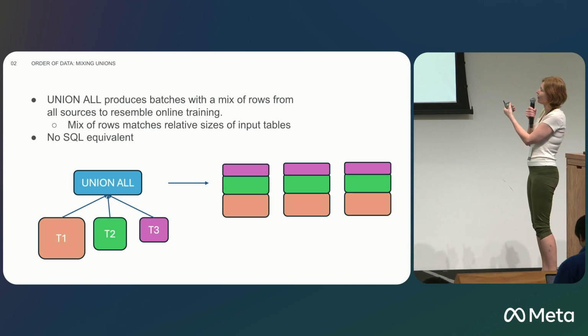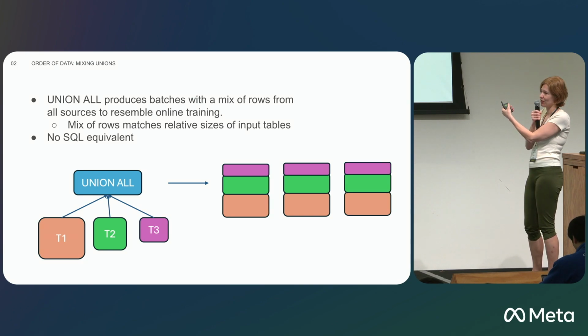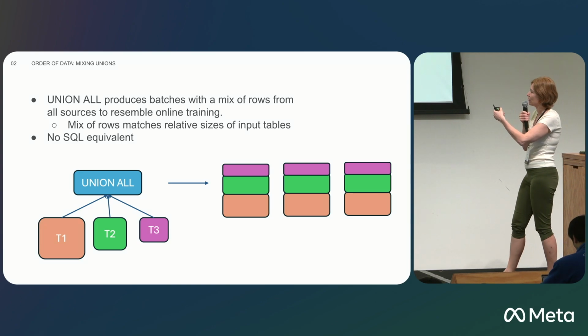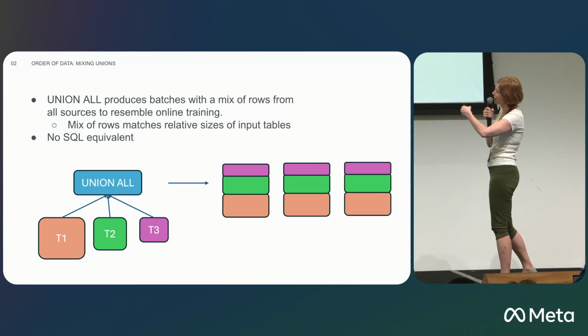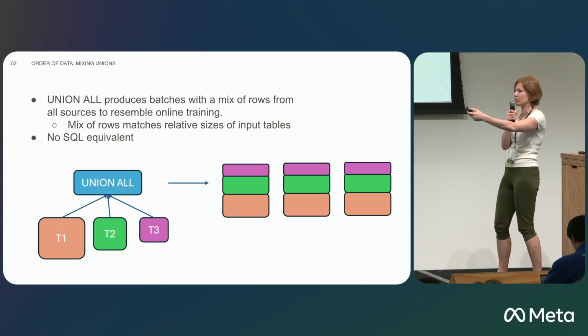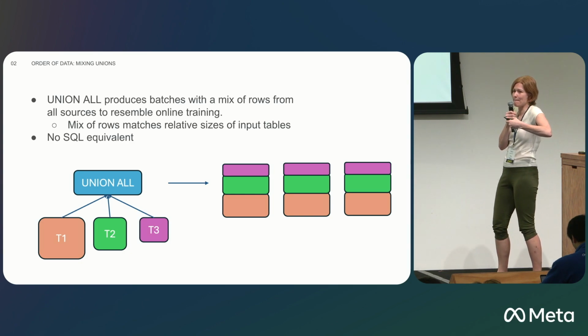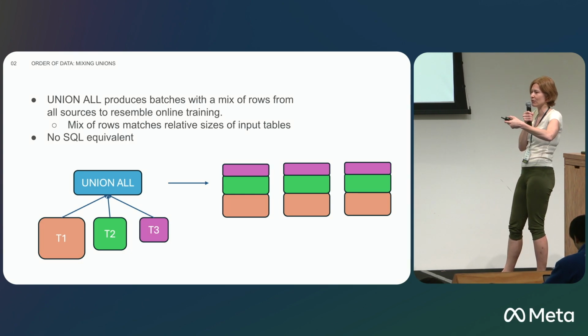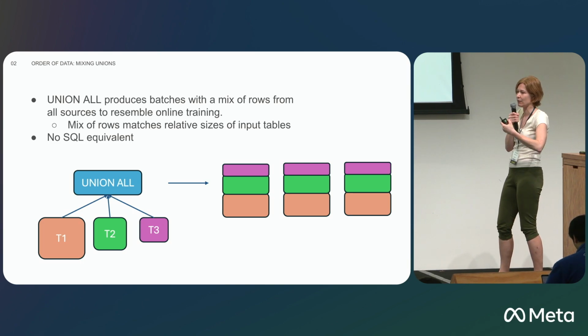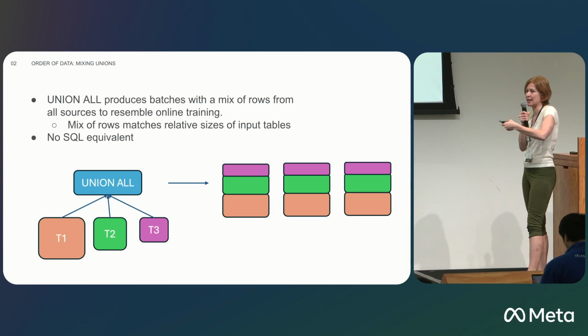Usually training wants each batch coming out of the data processing pipeline to have a mix of data from all the union branches. You can think of it like there is online training and offline training. If you're doing online training and the data is coming from 3 different places, you naturally get a mix of data and you train on that mix of data. So when you're training offline on data stored in Hive, you want to emulate that kind of data shape.